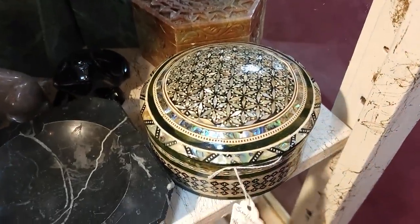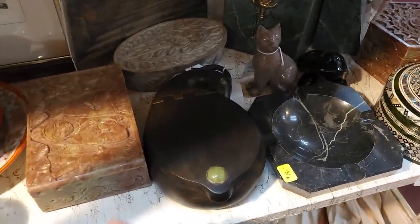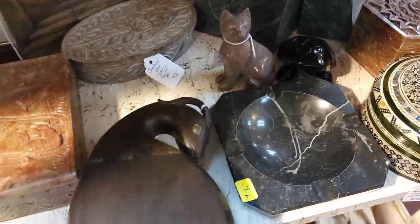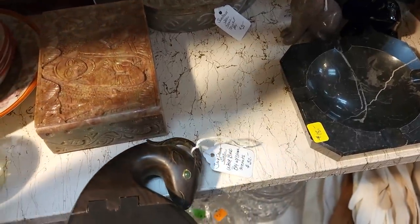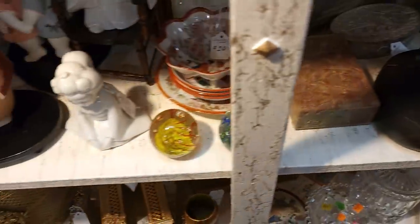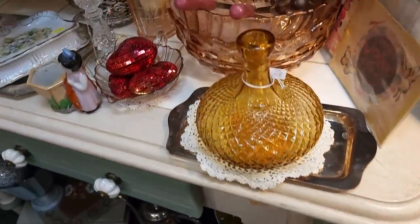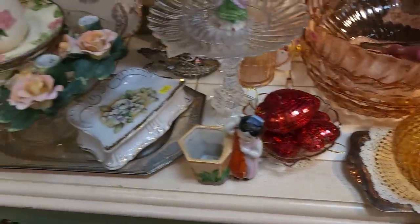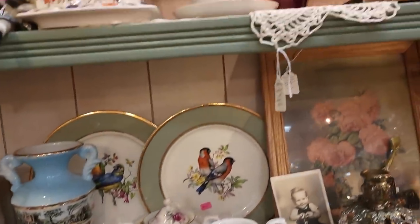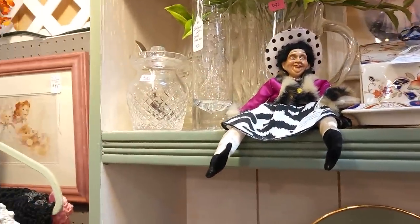That is a gorgeous, gorgeous box there. $35, inlaid abalone on that one. Oh, you're interesting. Look at that. The little green stones. That one is $32. That is really cool. That is the kind of piece I'd have to ask George the Antique Nomad about. Just so interesting. Let's see what else we can find. Oh, she's fun. Just hanging out there on the shelf.